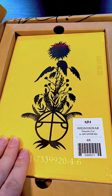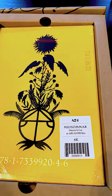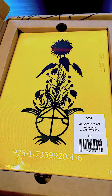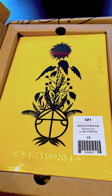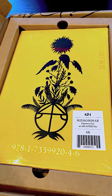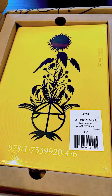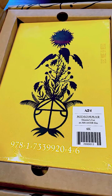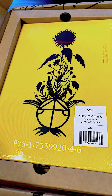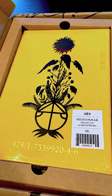Awesome. So this is the director's cut of Ari Aster's Midsommar from A24, of course. We just got done talking about them. I got the 4K edition because it's kind of grinded my gears for a little bit that there wasn't a 4K edition for the film. The Japanese release is a 4K, and it has a beautiful steelbook. And I still plan on getting that steelbook. I may actually put my 4K disc from here into that steelbook when I come across it at some point, because that steelbook is expensive right now. It is not cheap. Yeah, a lot of people want it.